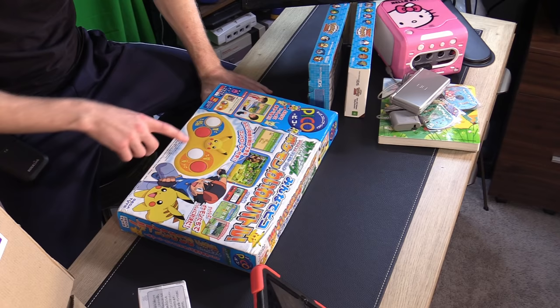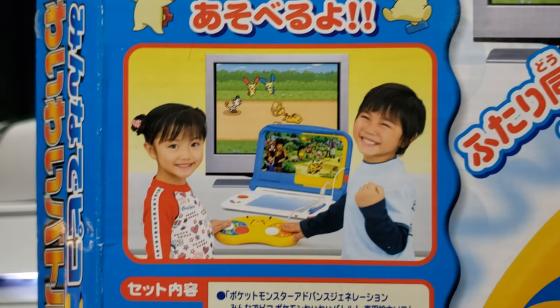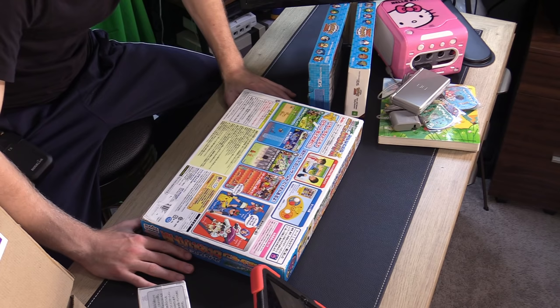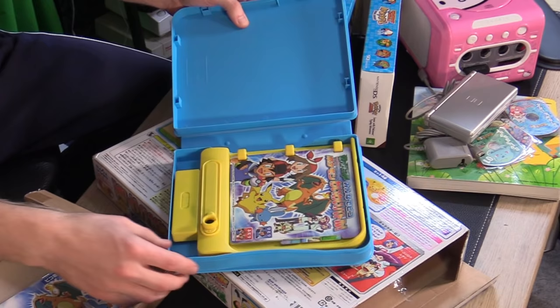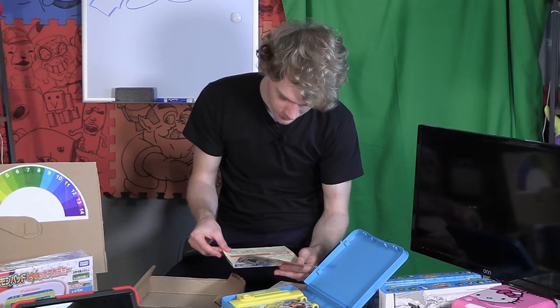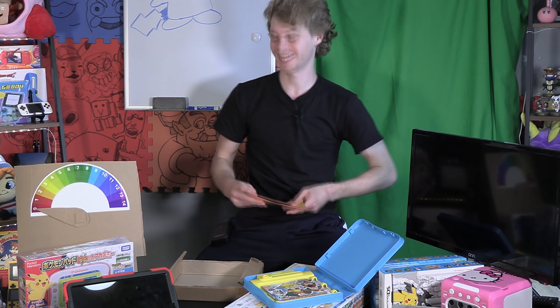Got its own custom Pikachu controller, which I personally find adorable. Comes with two children. Kind of a good deal. On the back, you can see Pikachu-san and Ash-chan. She's so cute. So let's open this thing. Dude! It comes inside a game. Pico's had manuals? There's babies. They knew the audience for this video.